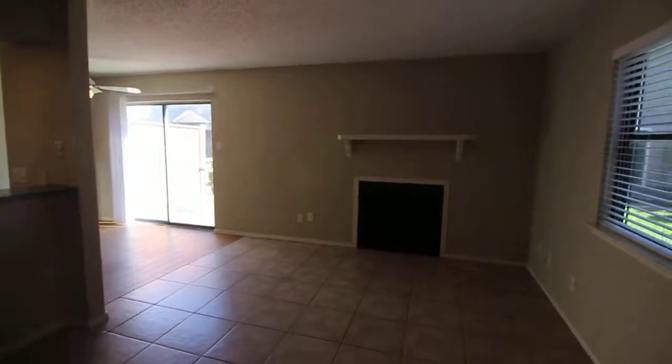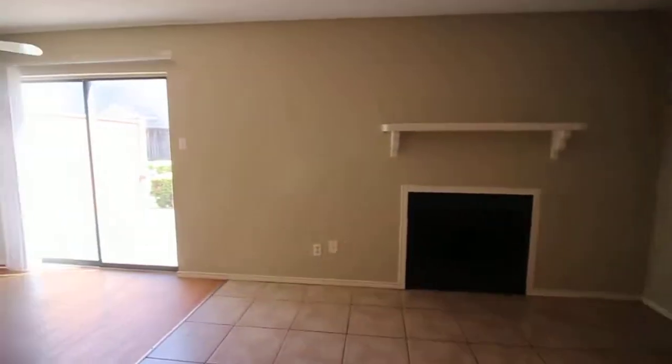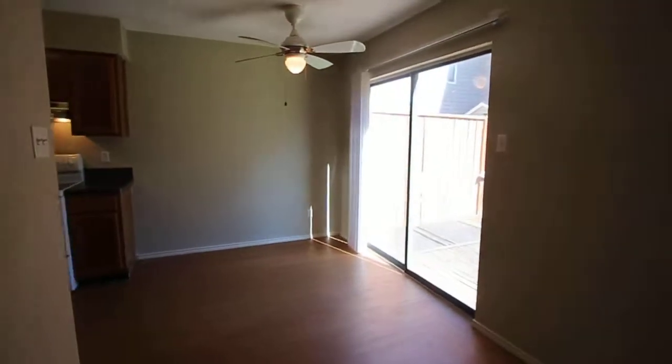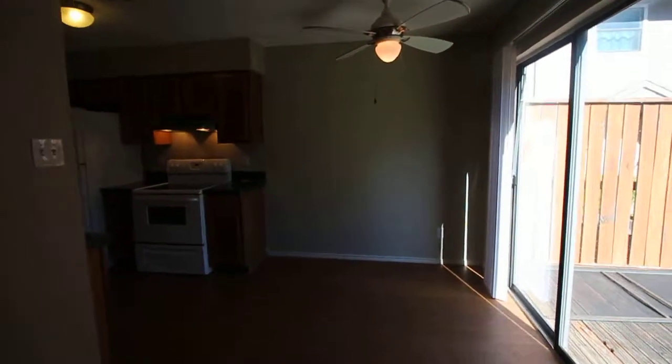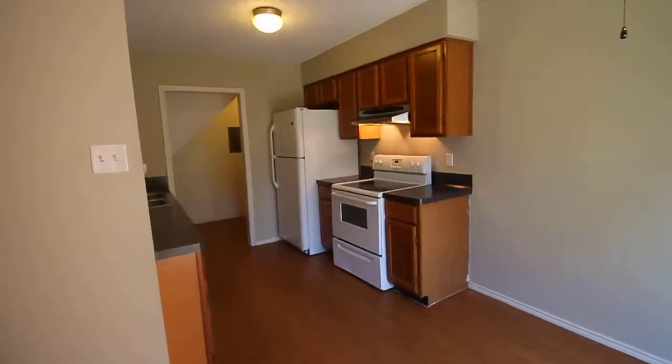The living room has beautiful tiled flooring, a fireplace, and this large window giving in tons of light. Here we are in the dining room. It's got access to the common area, a ceiling fan, and beautiful flooring.